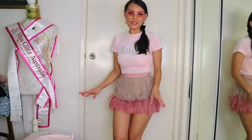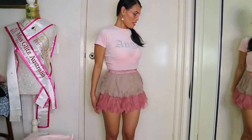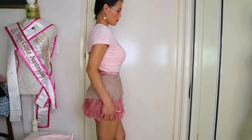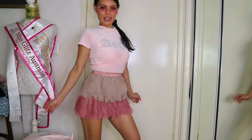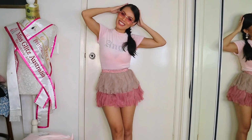Yeah, so I have 4 skirts to try on. One of them I got from Target, and 3 of them I got from Kmart. I'm so excited to try these skirts on. And also, I'm going to wear them, I promise you guys. I am going to wear them when I'm going out because this is so adorable. OMG, I am so obsessed with this skirt.